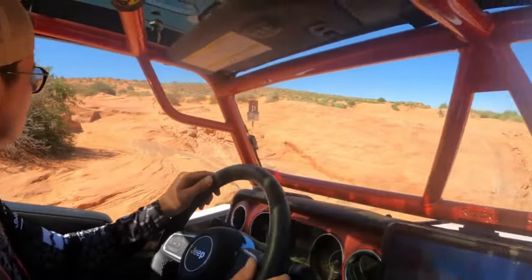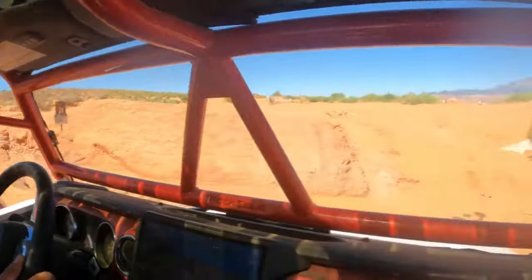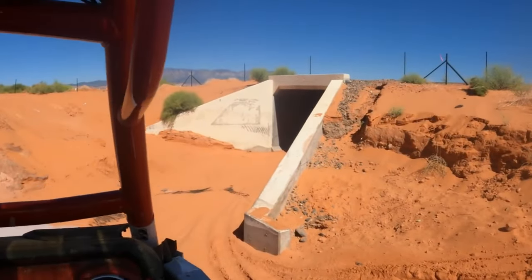Off to the right there, that's it, says Nasty Half, and it's rated a 9. It's right here. This is the famous San Paulo tunnel.